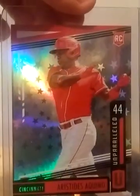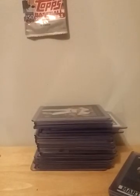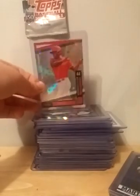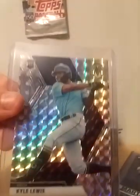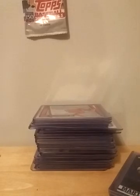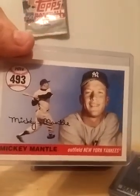And there's an unparalleled Aristides Aquino rookie card. Maybe 10 bucks for that? Nah. He actually cooled off a lot, so maybe like $6. This one, I'm going like 12 bucks for this Kyle Lewis rookie card. That's another, what is that called? Mizoic, something like that.